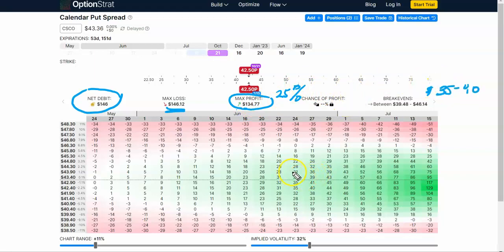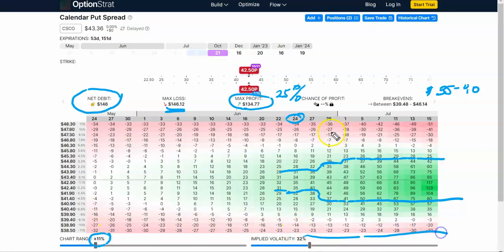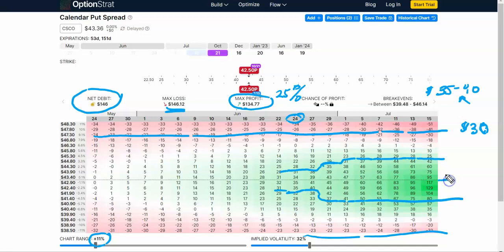And to do that, I have to wait till here and here. So to get my $35, $40, I'm going to have to wait till June 24th at least. Now my max loss is around 8 to 12%. That's going to be down in here and up here. So I'm really looking to lose around 30 bucks to make $35, $40. So it's a 1-for-1. But look at the potential profit here. If I get in this range here and it stays in that range, $40 on a max loss of 146 is about 25%. That fits the requirements.